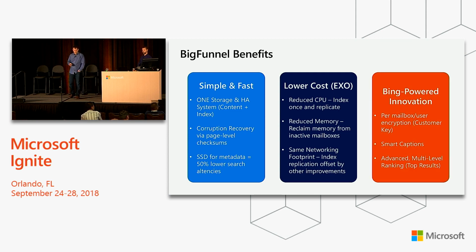The last set of benefits I want to talk about are a set of innovations that we brought into the system. One that's really admin facing is the service encryption with customer key feature, which you may have heard about. With the previous indexing system, it would have been very hard to apply that customer key to individual mailboxes. With BigFunnel, that just came very naturally. There's a reference to a couple of other talks on that topic if you're interested in learning more about customer key encryption. And then the next 2 features are more end-user facing, which I'll go into briefly on the next 2 slides.